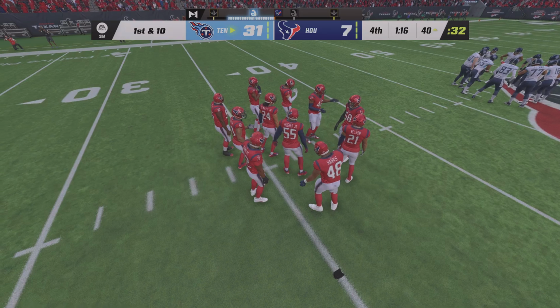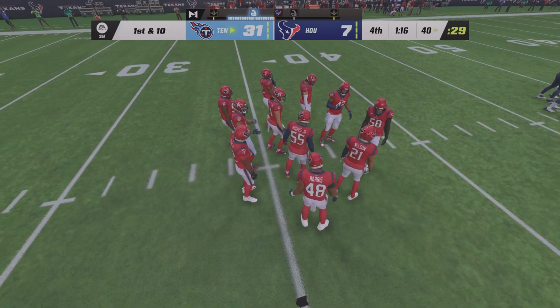Let's focus in on what we got to do here. Make plays, y'all. Make plays.